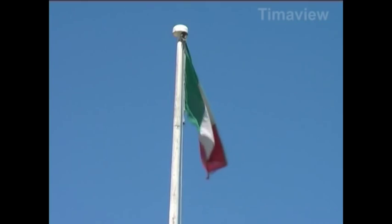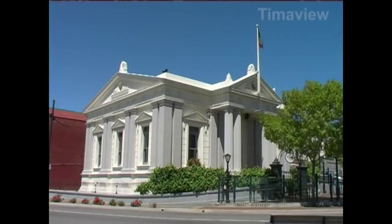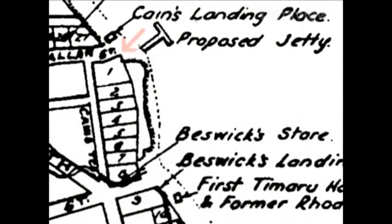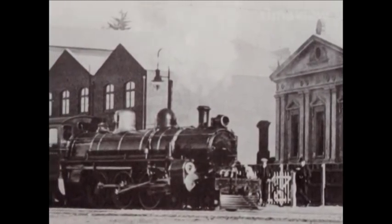You may well ask why an Italian flag is flying over a building in Timaru. This building was the Custom House and is now an Italian restaurant. This was in fact Lot 1, DP1, the first deposit plan registering the first section in the first private subdivision in South Canterbury ever.